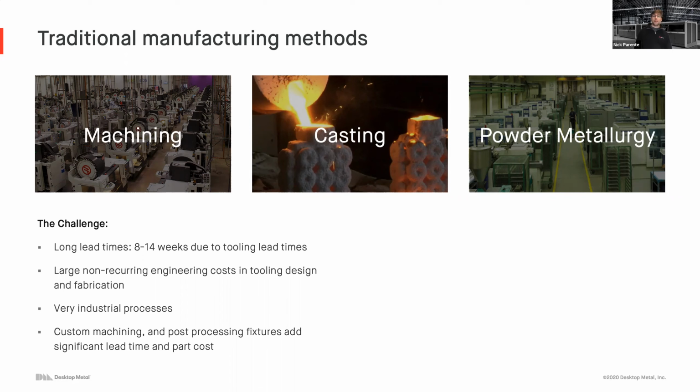Additionally, there's a lot of NRE, non-recurring costs, associated with them. With casting and powder metal, you're talking about the tooling getting produced. On the machining side, you're talking about the programming time and the machinist time. Additionally, these are very industrial processes. When we talk about accessibility, I don't think many people would consider casting an accessible process.